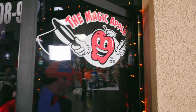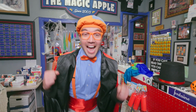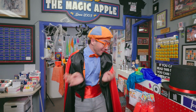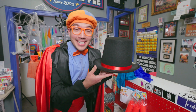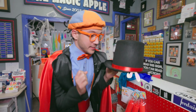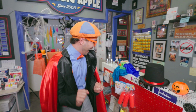Hey! I bet we could find a magician inside! And maybe we could even learn some magic tricks! Come on! Whoa! I can't believe it! We're inside an actual magic shop! Ooh, and look at this! Do you know what this is? It's a magician's hat! Whoa! Maybe a rabbit will come out of this. Ooh, or something else! Maybe I'll try that on later.